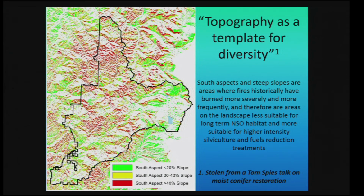And so here, what this is, is south aspects intersected with slope. So that green is south aspects with less than 20% slope, yellow is south aspects 20 to 40% slope, and then red is south aspect greater than 40% slope. And that red, and to a lesser extent that yellow, those are areas where fires would have burned on a hotter basis, more likely to be stand replacement in a mixed fire regime.